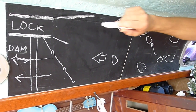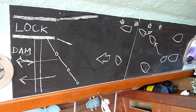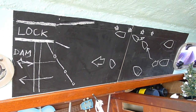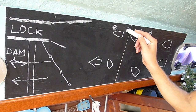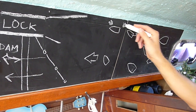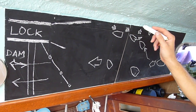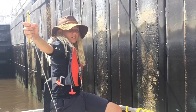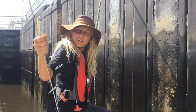Then the green light went on and we were allowed to enter the dock. Optimistic. Minus a boat hook. Minus a boat hook. We left it. Did we leave a boat hook on this dolphin? We couldn't get it back off because the dolphins have these really thick metal cables that we were hooked onto, and it was stuck, and we were moving. Made it into the lock.